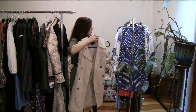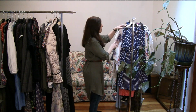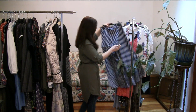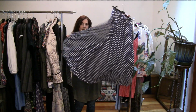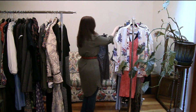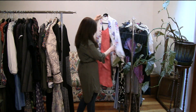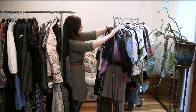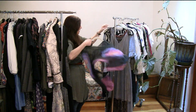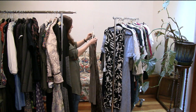Sleeveless trench, very important for every style person. We love our sleeveless trenches. This I'm keeping. This is a 1970s two-piece with the maxi skirt. You could die for that, to find that. Kimono, little black summer dress. This is a beautiful silk thing, keeping that. Okay, this I'm keeping. This I'm not.